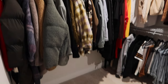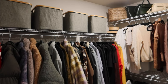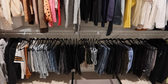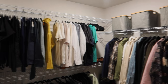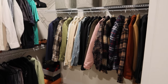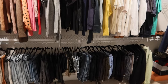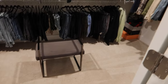All right, guys, so I am finally finished organizing my closet, so I'm gonna show you guys. That is my closet. That's my husband's side right here. Of course, I'm taking over the majority of the closet. That's just how it goes. But overall, I'm really feeling it.